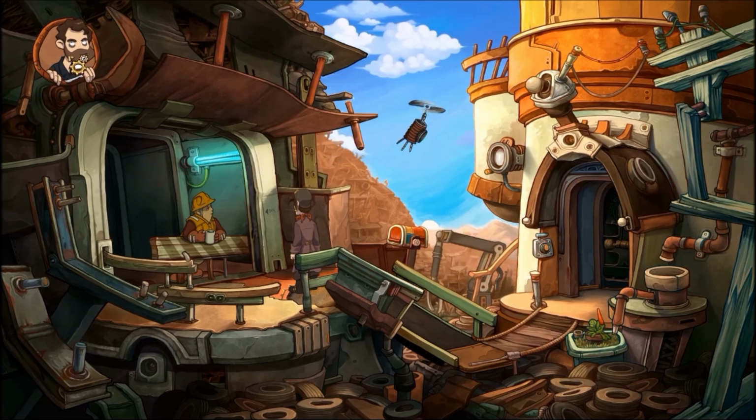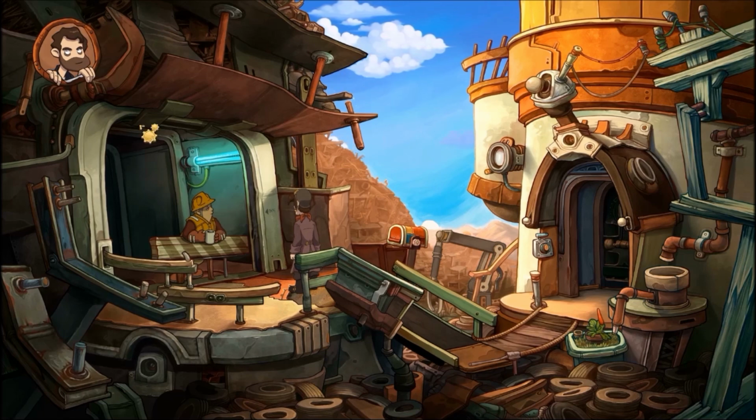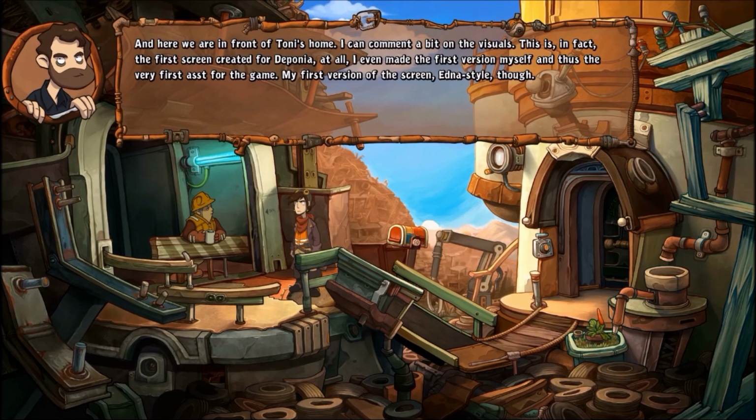So, I need to find the battery compartment. Seems like this guy gives you hints. And here we are on the front of Tony's home. I can comment a bit on the visuals. This is in fact the first screen created for Deponia at all.